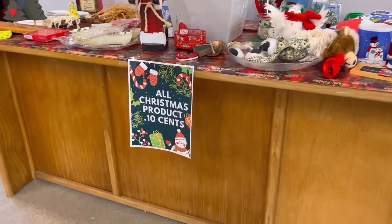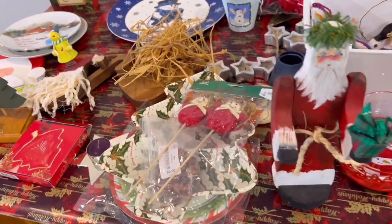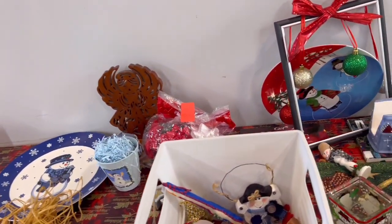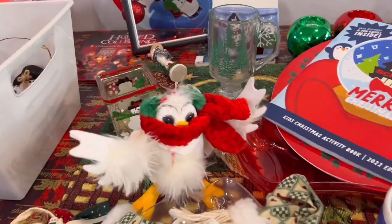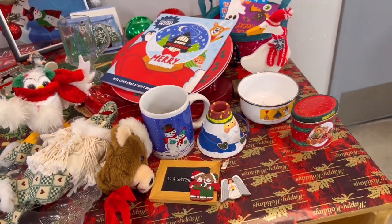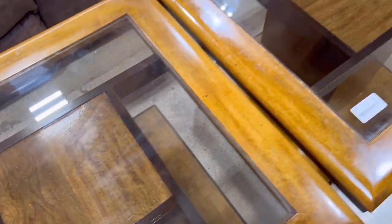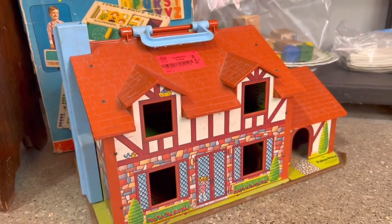Let's check out what Christmas is left that no one wanted for 10 cents. I had this growing up, and I think my mom still has it.